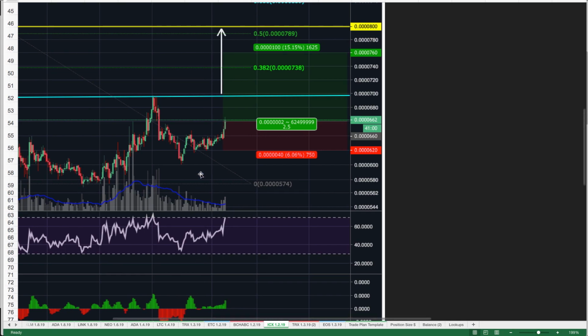There we go, that's better. And that's what I was watching. So I saw the volume coming in. This was pre-breakout, so I jumped in there, and my stop loss was really tight.